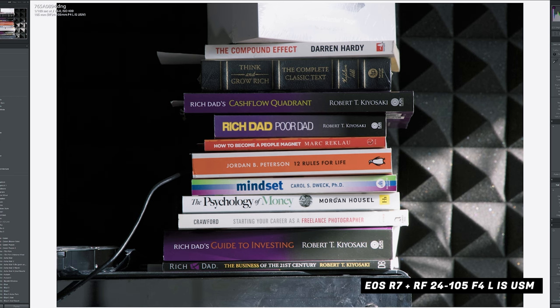So this is a stack of books I wanna read in 2023. I have them sitting on my computer and I thought, hey, let's just take a shot here. And the focus is on the Jordan of the Jordan B. Peterson name. So we're focused here on the Jordan. This is the R7 shot. This is the R shot.